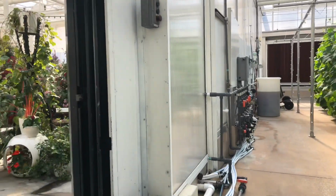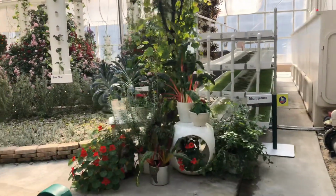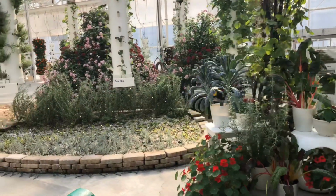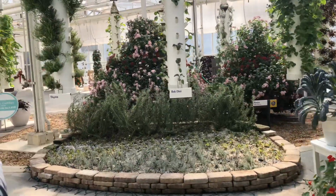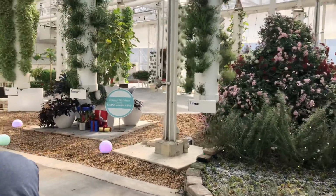The flowers are where the cucumbers are grown. What are those? Look at those fish.